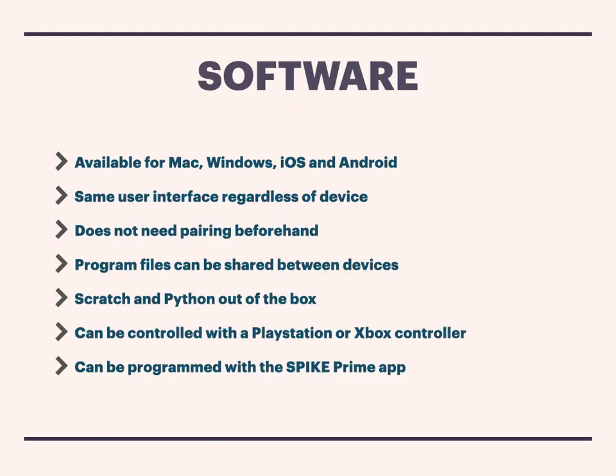Okay, let's take a quick look at the software now. All right, now for the EV3 set, the 31313 set, you do have software for Mac and Windows, and you do have software for iOS and Android, but it does not have the same capabilities. You'll find that the software for the 31313 on iOS and Android has cut down functionality.